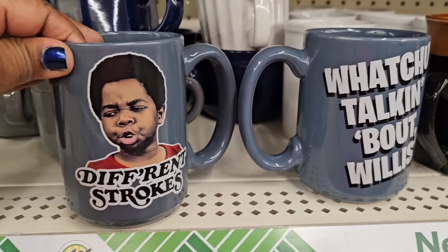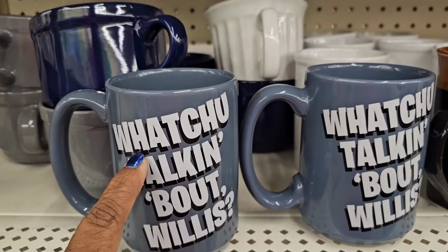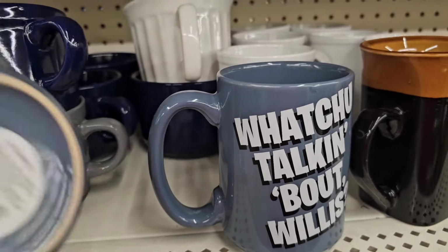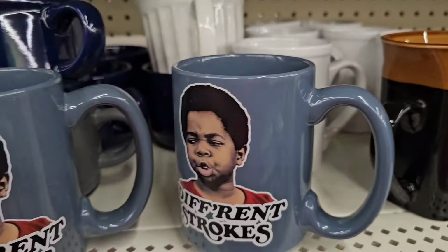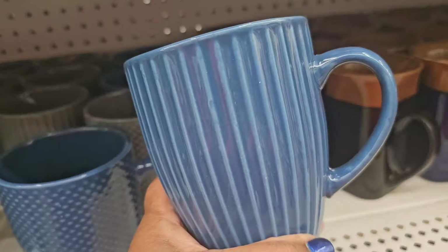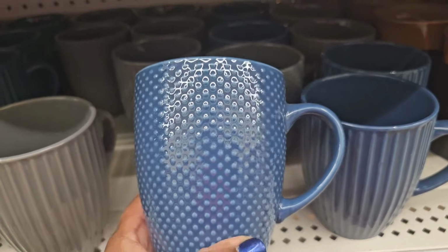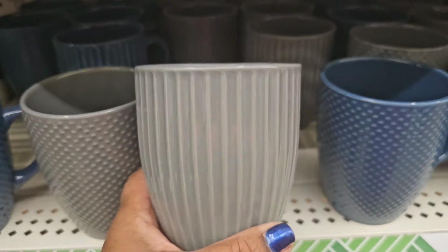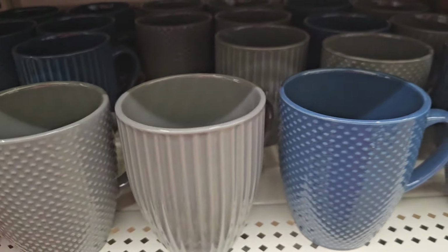Have these mugs by Zak, Diff'rent Strokes. And then the back says, what you talking about, Willis? So these are what they have. And these are by Zak. So these are pretty cool. Pretty cool. Here they have these beautiful mugs. This is what they look like. Very pretty. They got the blue. They also got the gray here as well. Same pattern on the gray. And those are very pretty.